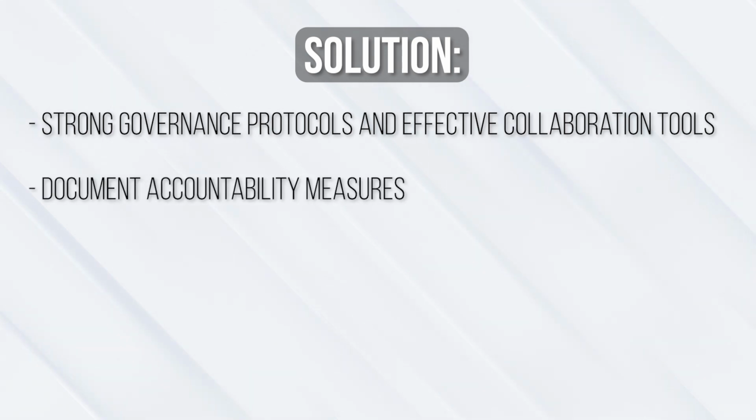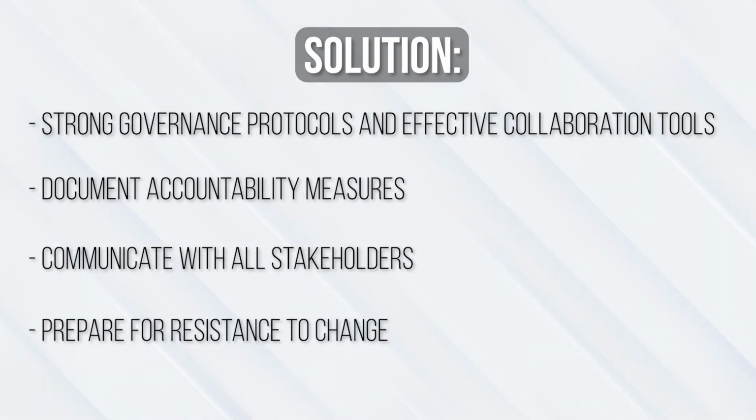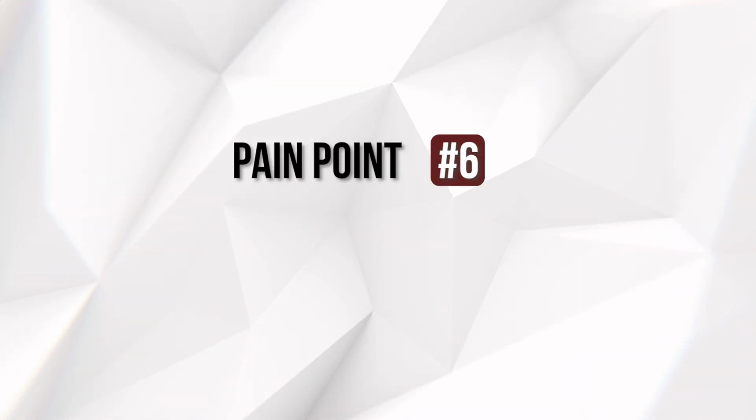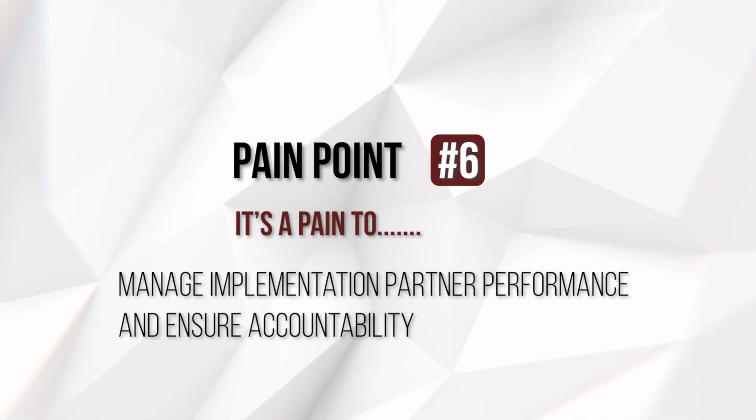Document accountability measures and get buy-in and sign-off from all relevant parties. Proactively communicate with all stakeholders to help mitigate uncertainty and fear. Prepare for resistance to change and be ready to manage it. And lastly, pain point number 6. It's a pain to manage implementation partner performance and ensure accountability.